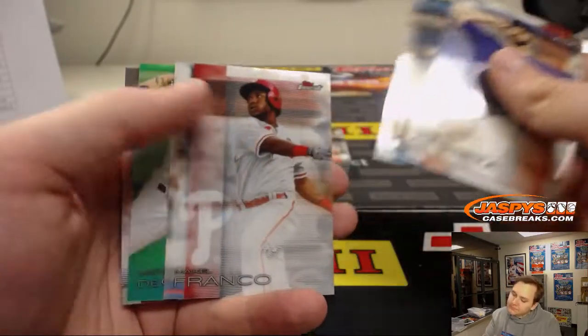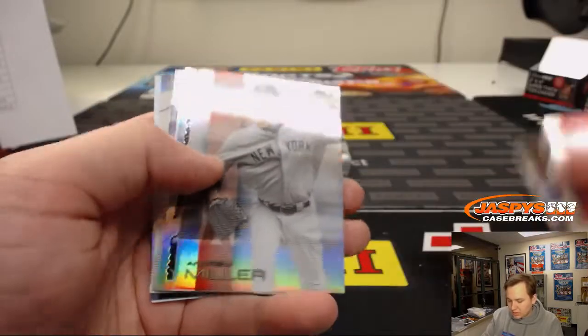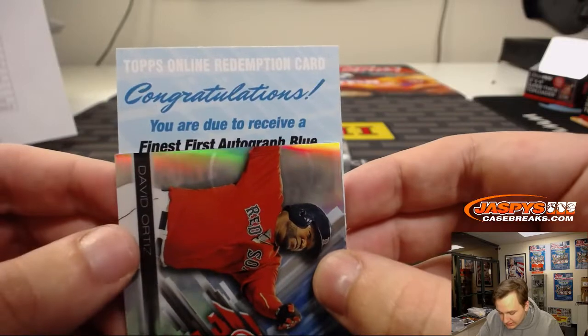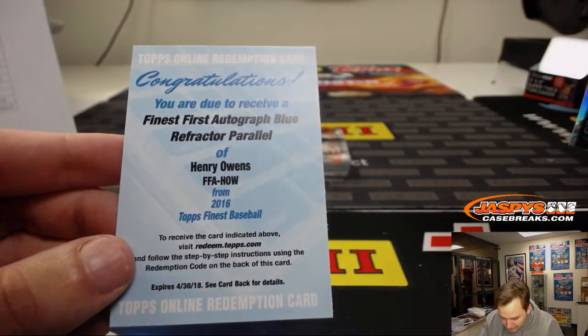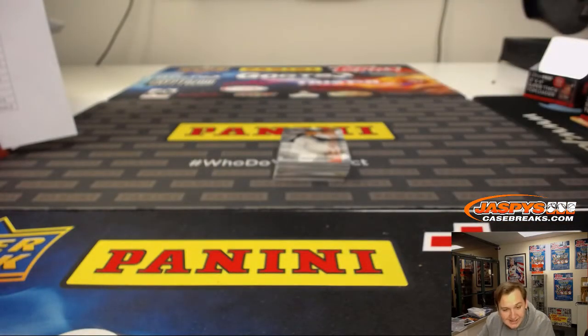Schwarber. We have Jacob deGrom, number 99 for the Mets. Got a redemption. Hopefully it's not expired. Can still try to send it in if it is. Finest First blue autograph parallel of Henry Owens. Shoot, it is expired. But type it in, see if Topps will do something for you. That's Red Sox. That is Gary. Worth a shot on there.